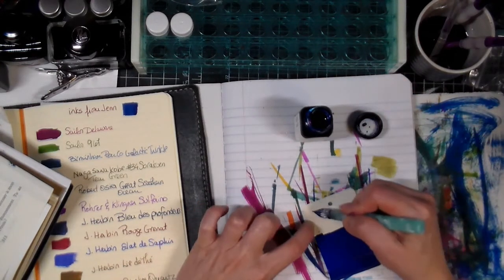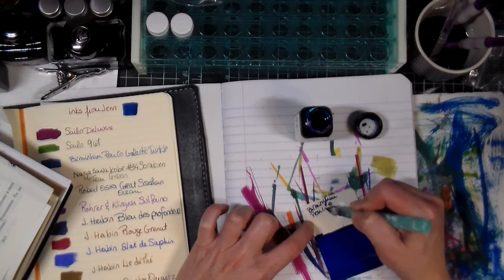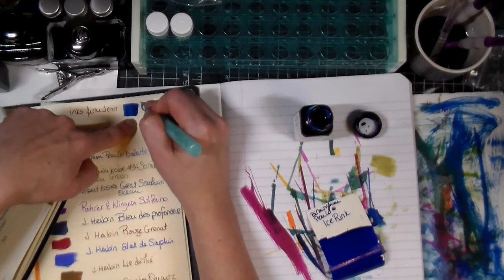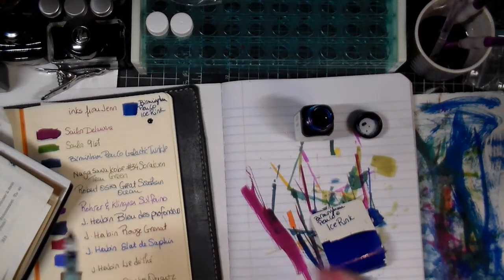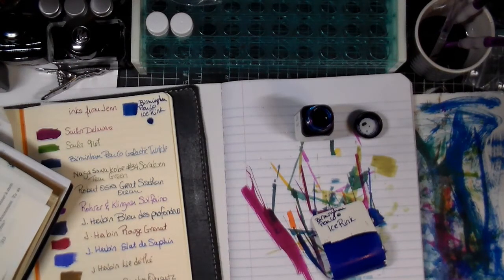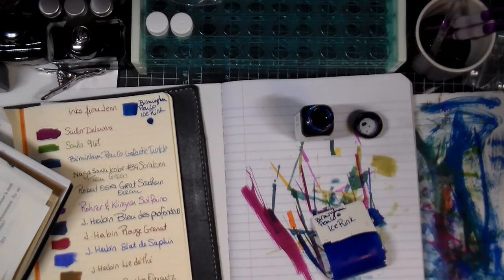Whoops, I dipped it a bit much. So much so that I just did a big bloop on my page. And that will probably show on the other page. Yeah. So this is Ice Rink. It's beautiful. So beautiful.